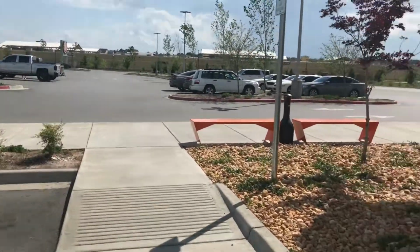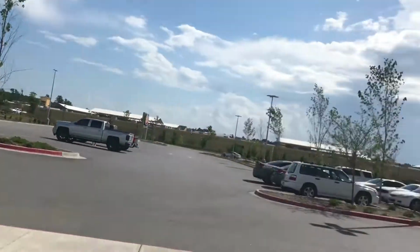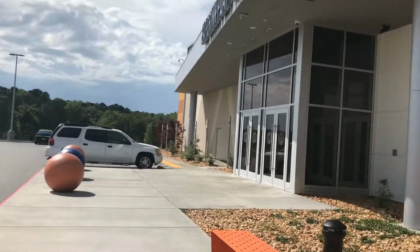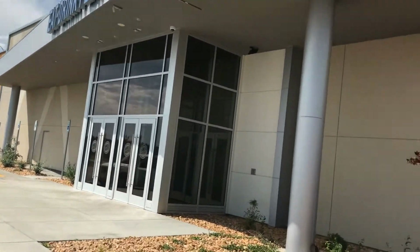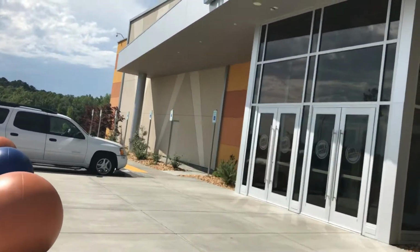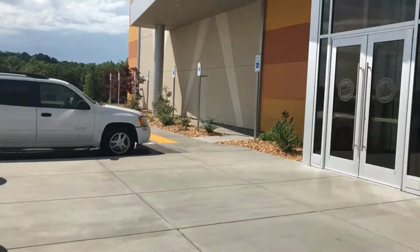We are here. We are in Little Rock, Arkansas. I'm doing a road trip. And so, of course, look what I found. A Dave and Buster's. It's kind of hard to see, but this is one of the biggest Dave and Buster's I've seen. Definitely very comparable to St. Louis. This is a huge building. And we are in Little Rock, Arkansas.